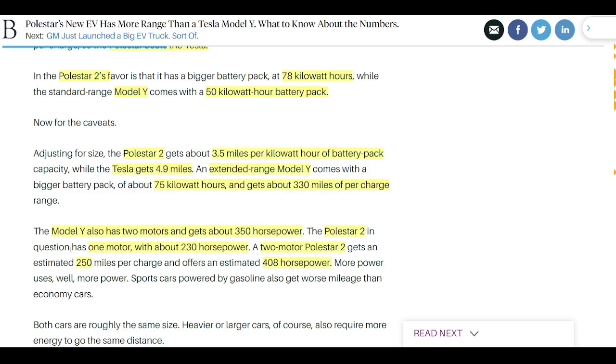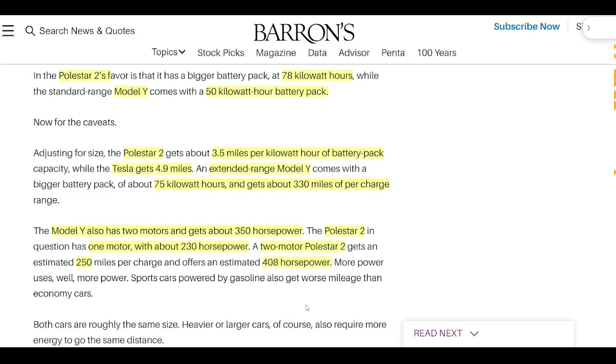They state though that the Model Y does come with 2 motors versus the Polestar only has 1 motor. Horsepower, there is a difference. Model Y is getting 350 and then the Polestar 2 does only have 230. So I think here if you compare the 2 motor Polestar 2 versus the Model Y, which also has 2 motors, you do get more horsepower, which is 408 versus 350. But you do lose about 1/3 in mileage range from the Model Y having 330 versus the Polestar 2 having 250. So that will depend if you want a faster vehicle or if you prefer the longer range.